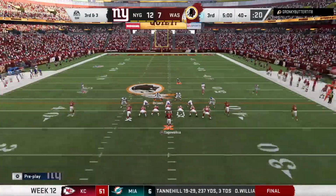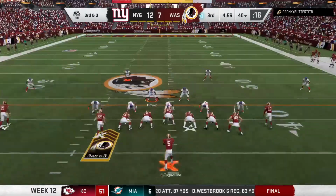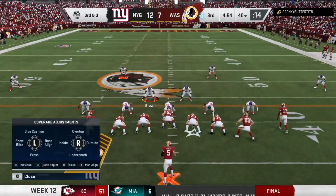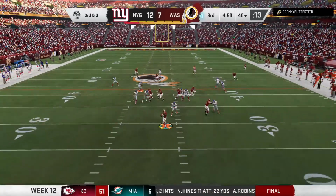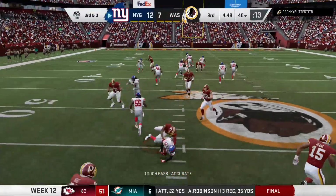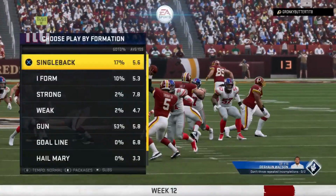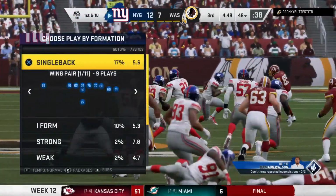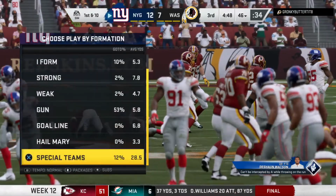They'll set up a throw into heavy traffic, and it's intercepted. It's the former Seahawk, Earl Thomas. And he'll actually lose 6 yards on the return, but I don't think they care. They've got the football back at their own 46-yard line.